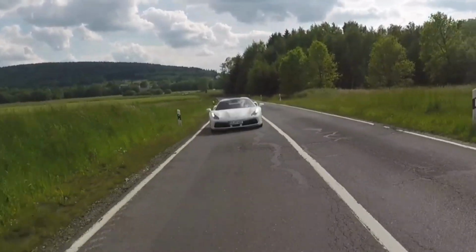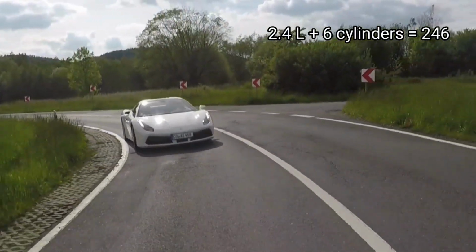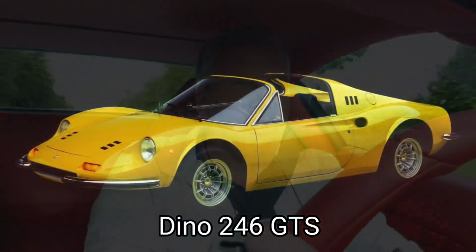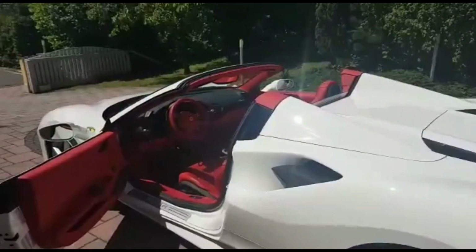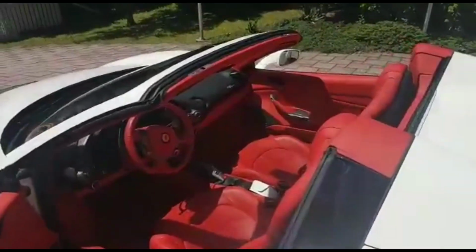In 1969 they increased the engine capacity to 2.4 liters, so the car was now called 246 GT. In 1972, the Spider version was introduced, the 246 GTS. And if you want to know why Ferrari uses the word Spider, then you have to watch my review about the Alfa Romeo Spider. Yes, the heritage from this 488 Spider goes half a century back.